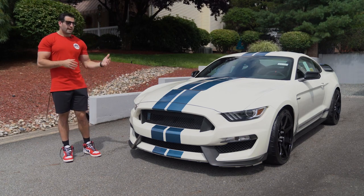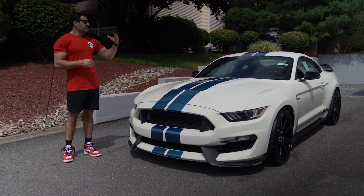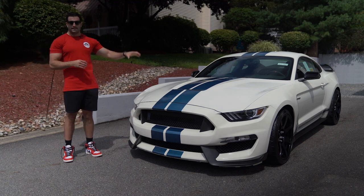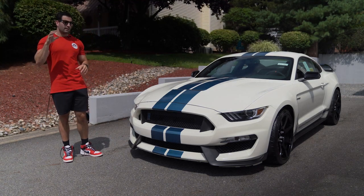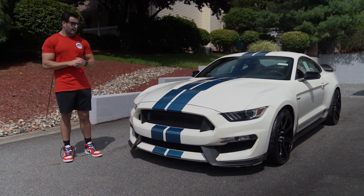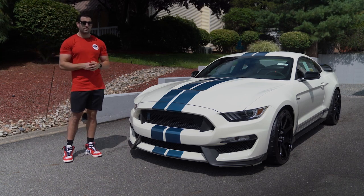It's got 31 miles, very similar to the car that's in our private collection with 14 miles, still in the wrapper. You got the same stickers, same plastic covering the door sills, on the navigation screen, on your gauges, and we're gonna walk you guys through that here shortly. But just to refresh your memories, this is now the third 350R Heritage that we've had.